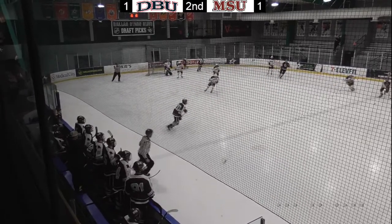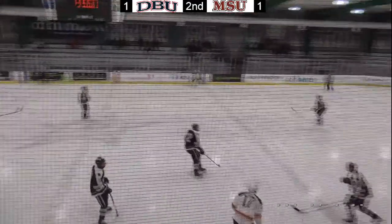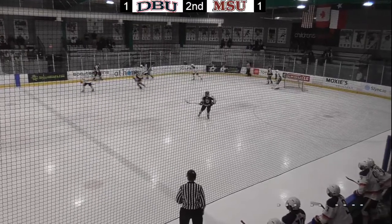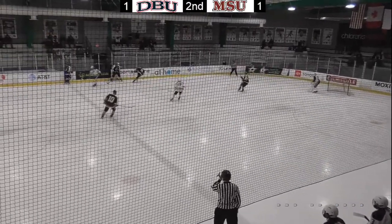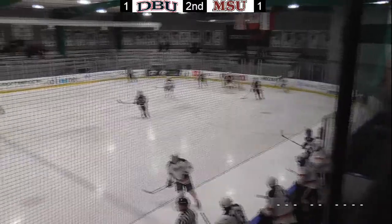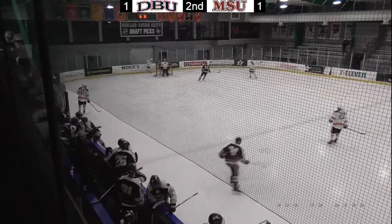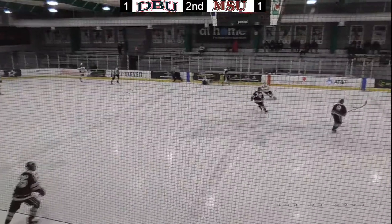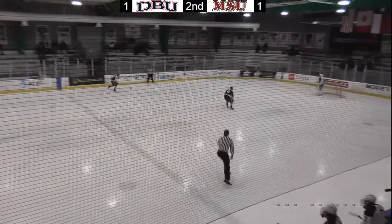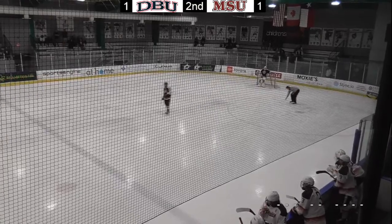Moved back up to the point, and it looks like that might have hopped over his stick and made its way outside the zone. So DBU is able to get that opportunity and send it back down low into the MSU zone. Loose puck picked up by MSU, and they'll rim it around behind the net. And it'll make its way all the way back down. Icing is waved off. And the puck is sent back into the MSU zone. It looks like we will have an icing here against DBU. 3:46 remaining in the second period.